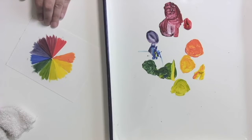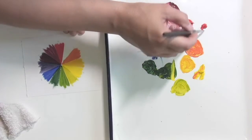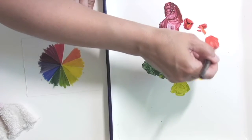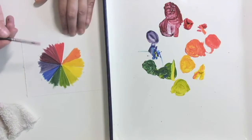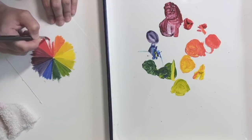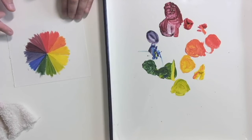Red, violet. We have one last color to mix. Red with some orange, and we get this color that reminds me of the tiger lily flowers that are blooming right now, almost done blooming though. And there we have our completed 12-color color wheel.